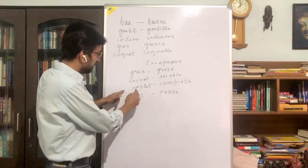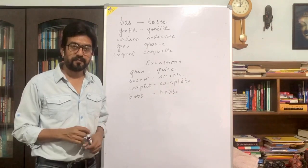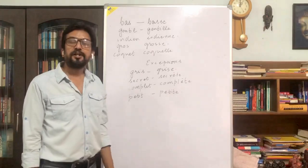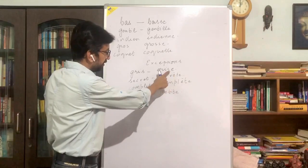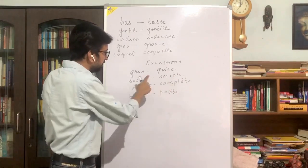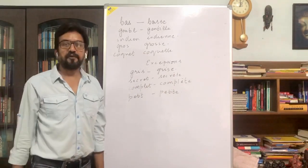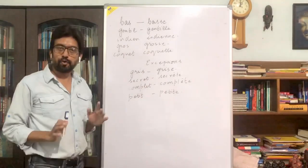Now, this petit, a very common word, means little. A little boy, un petit garçon; a little girl, une petite fille. So remember, in all these exceptions, I am not doubling the consonant. The consonant remains the same. I am simply adding E, and here, instead of this E, I put this accent mark, the grave accent, right? So these are the exceptions to this rule.